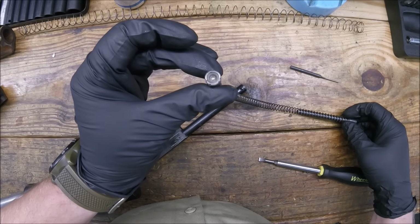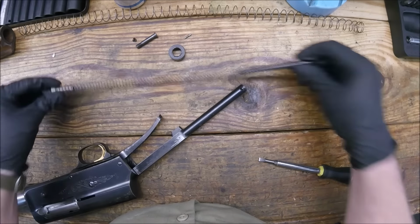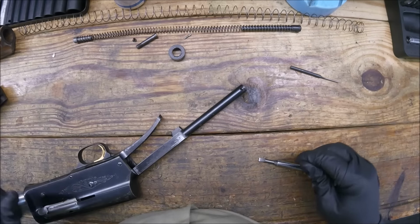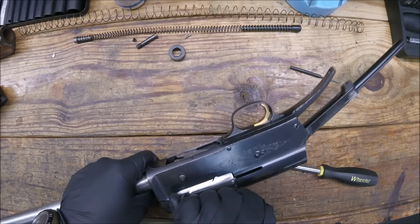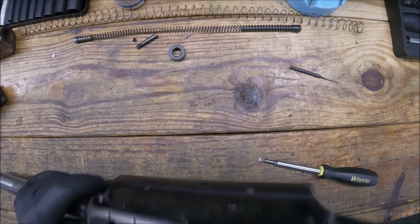There's another little kind of a follower on this end thing. They usually stick together pretty well, so you may or may not lose a part there. But once that tension's off, it makes it a lot easier for you to be able to move the bolt and stuff back and forth.